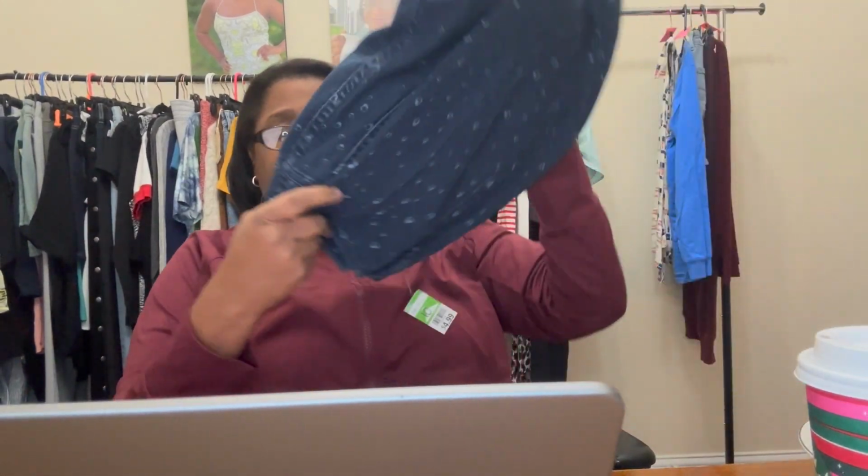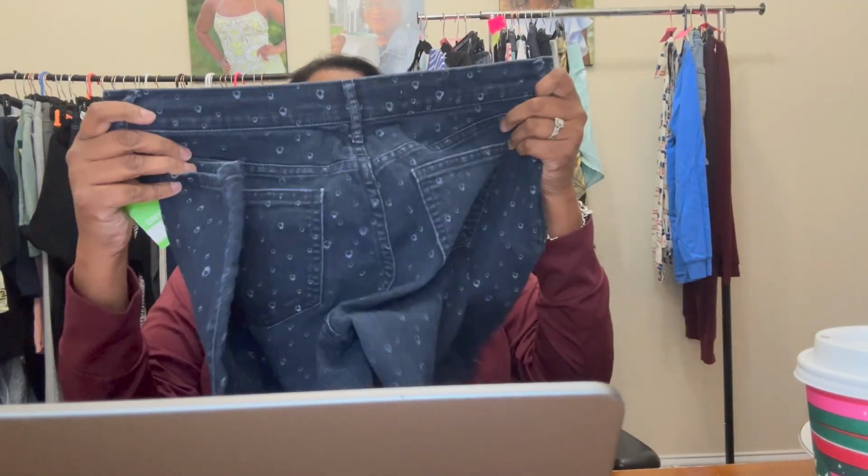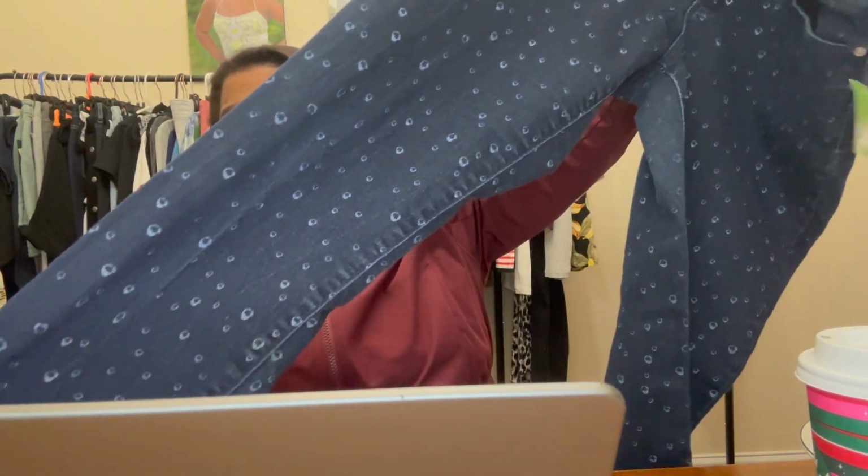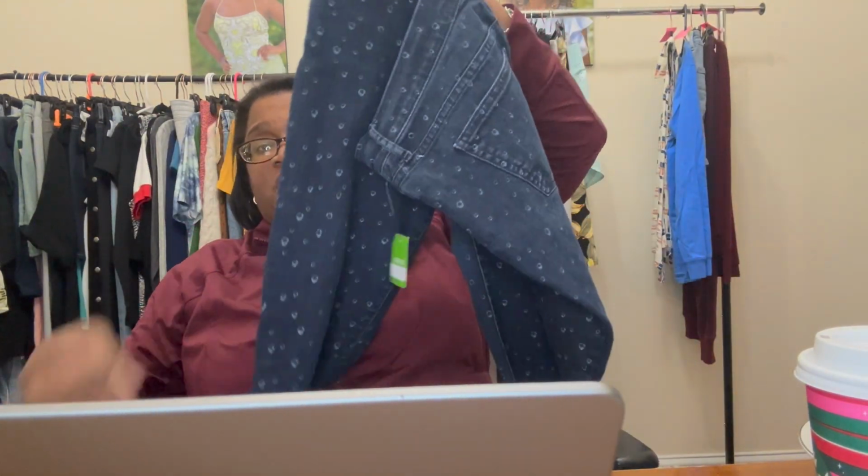These I was on the fence about, but I only had an hour because I can only do one rotation. These are a size 30. They are the legging jean by Gap, and they have this print on there. I think I am actually going to put this in our Whatnot auction.